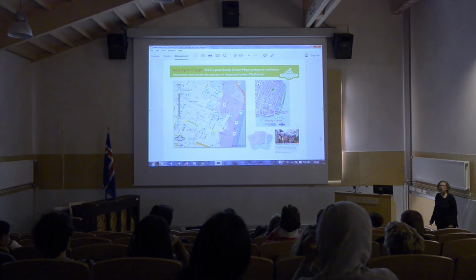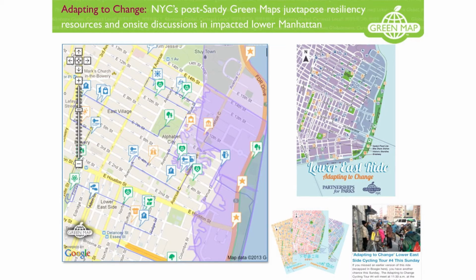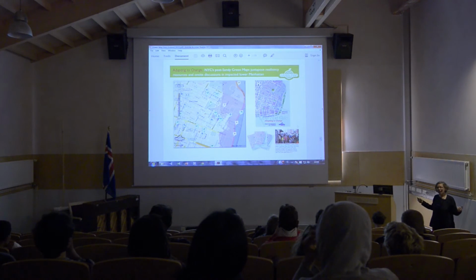This is one of the maps we made in New York City. This was after Hurricane Sandy. So the stormwater receded, but we wanted people to remember how far in the water came. And you can actually see how bad it was here, this is my neighborhood. And so we created a series of maps called, instead of Lower East Side, we changed it to Lower East Ride. So we're encouraging bicycling.